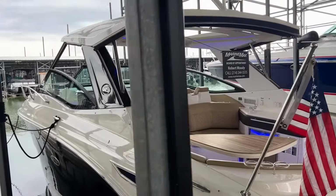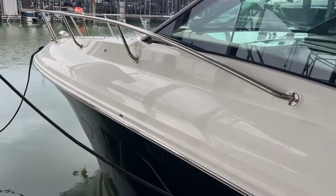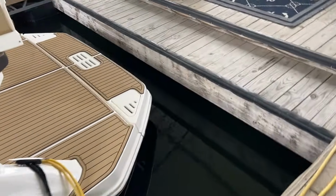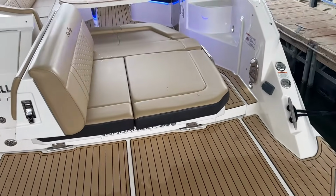Very pretty boat. Great shape. Owner's moving on. Good opportunity for somebody. Let's go get inside and look real quick. Low hours on the generator. Really don't use it much. I kind of use it for a day boat.